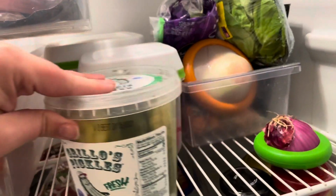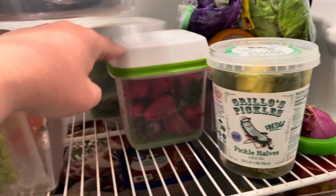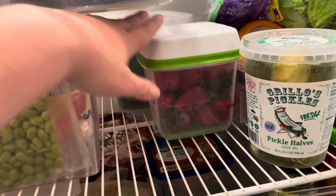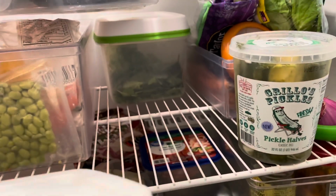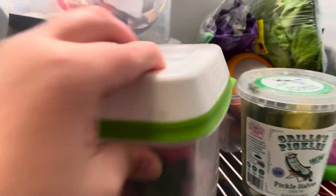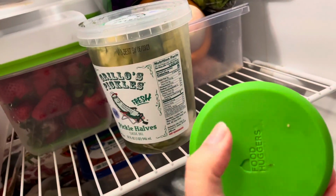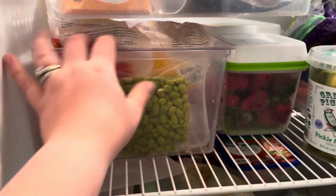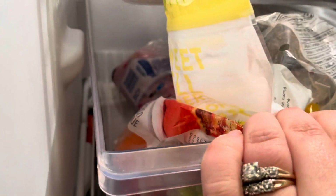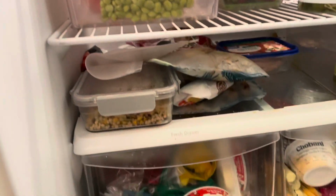We have produce down here, so lettuce, onions, carrots, spinach. I have a produce bin of our strawberries. Back there's the carrots. And then these things are amazing. I love these food huggers. They're so nice. So anyway, we keep our produce up there. And then any more vegetables, produce, things like that. Some radishes, edamame, peppers down there.